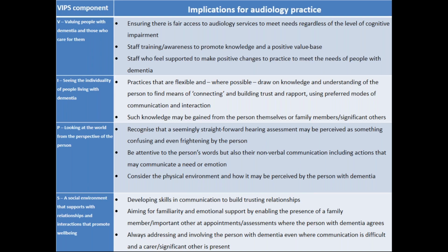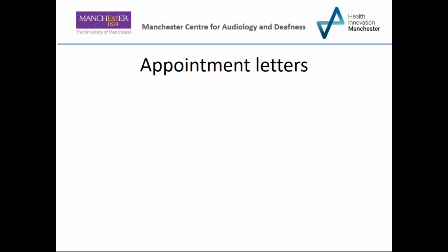And then obviously we're trying to create a social environment that supports relationships and interactions that promote well-being. I think audiology is really well placed for this, because by improving somebody's access to sound, we're hopefully going to improve their social relationships and interactions. But it's also about thinking about the audiologist's interactions with people with dementia. Sorry, it's a bit of a whistle-stop tour through that.